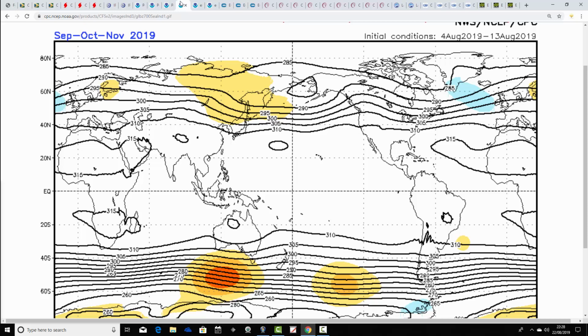CFS-V2 next. So this model has not updated for some reason for over a week. So this was what the CFS-V2 was showing as of the 13th of August. I'm recording this on Thursday night, 22nd of August. If this updates on Friday the 23rd or early on Saturday the 24th, this could look a little bit different to what this is showing.